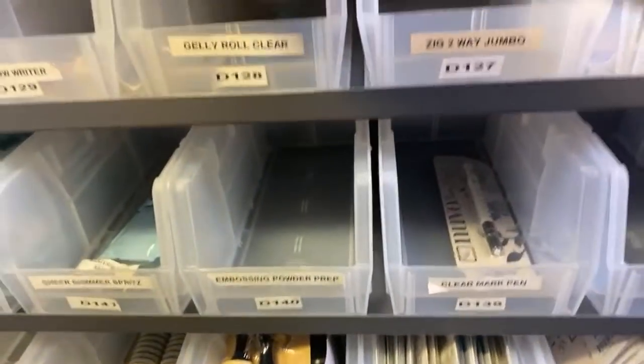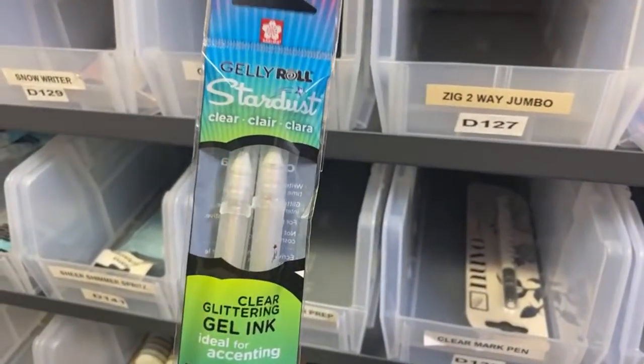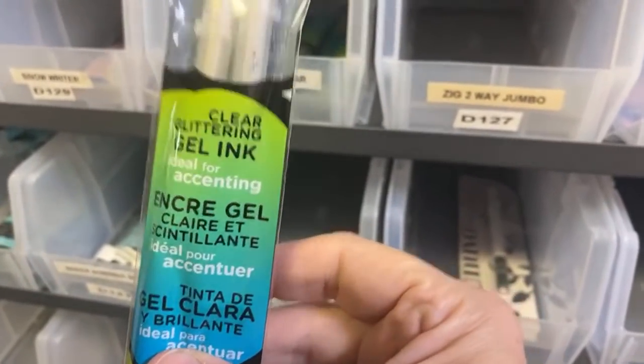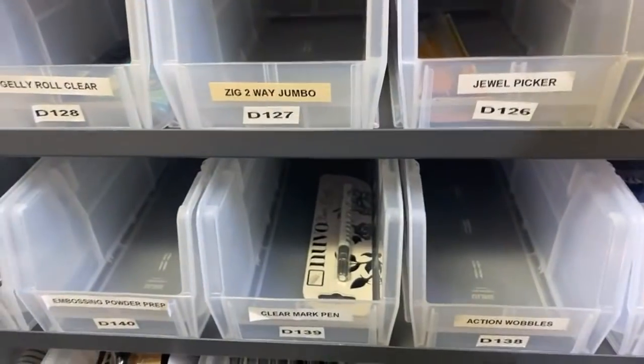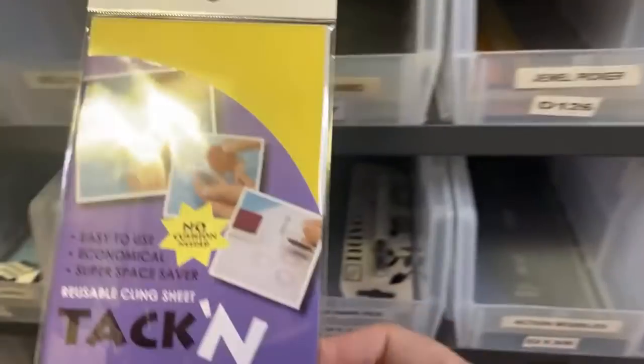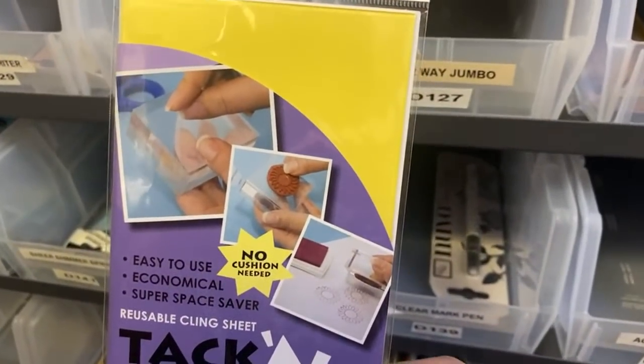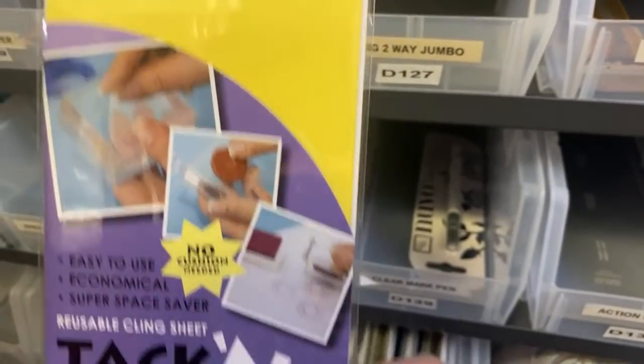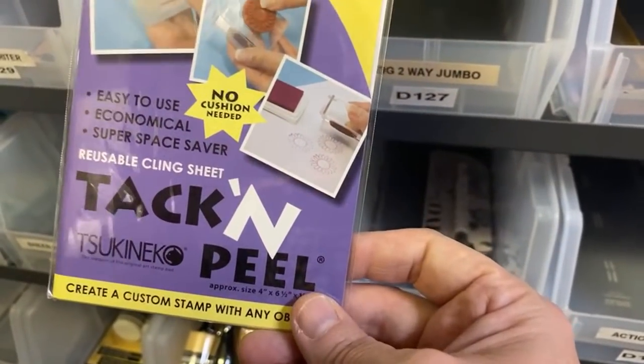Let us see. The Jelly Roll Clear. I have more of these on order. These are the Stardust. These are glitter. So if you wanted to color glitter onto little images and stuff, that's perfect for that. Here's some tack and peel. People ask me all the time, how can I make stamps that don't stick anymore? Or how can I take my wood, my rubber stamps and make them clean? This is how, with tack and peel. And it's easy to use.